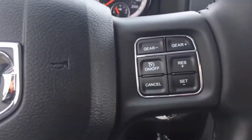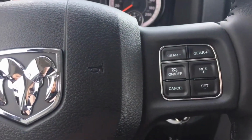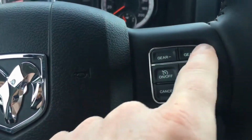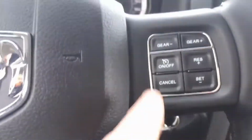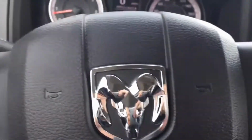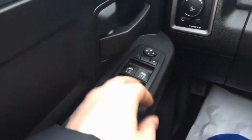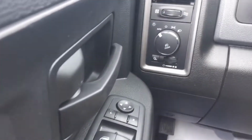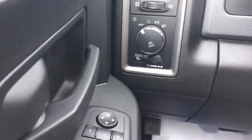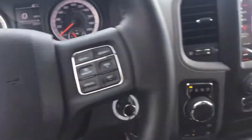Onto the other side of the steering wheel, we have a gear limiter right here. So if you want to limit your gears, it's just as easy as minus or plus to set your gear limit. You've also got your cruise control right there as well. It is equipped with power windows, power mirrors, power locks in the door. As I mentioned, we've got your headlamp control in there, as well as your cargo light down here.